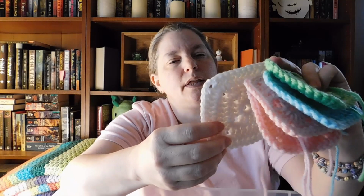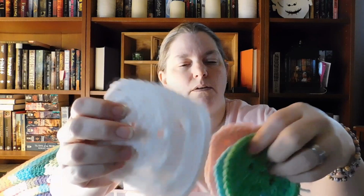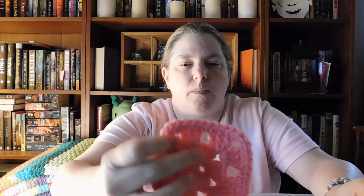I have one that is white, but it's not a traditional granny, it's a solid granny. There is 1, 2, 3 rounds. Okay. Another green. Darker shade of pink. I wonder if I was just trying to use up some leftovers, like all those little balls of yarn that I have sitting over there. So there's some random granny squares. And I will put them with the rest of the random granny squares that I have in other bins.